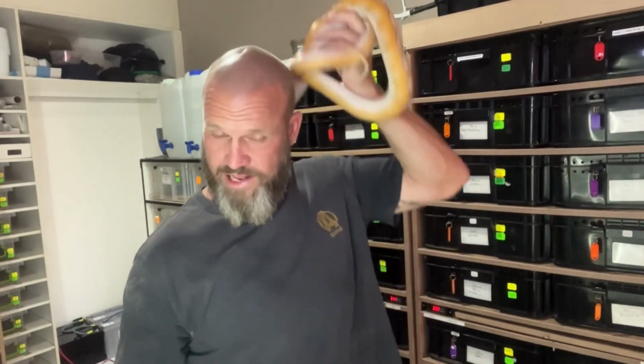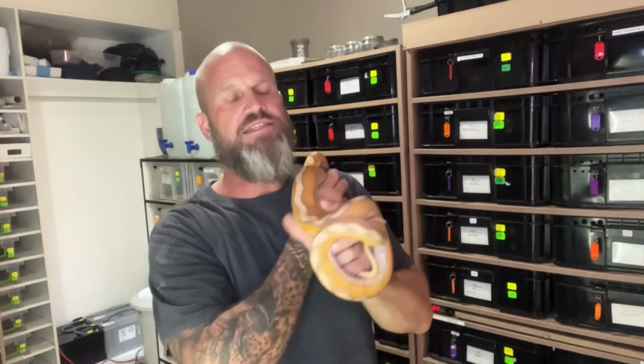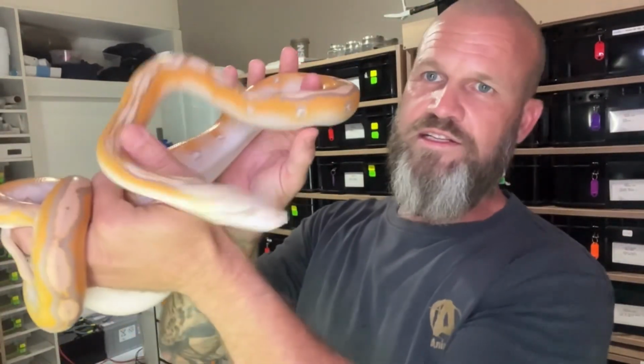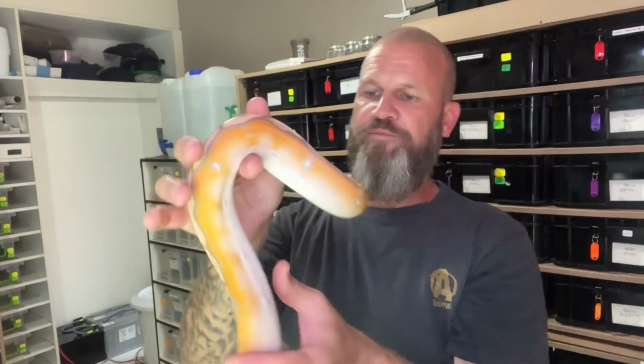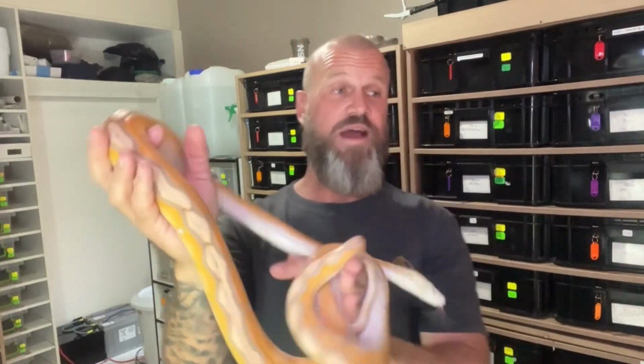I try and handle these retics a good couple times a week. You can see they are very, very trusting, very, very chilled. They say that baby retics can be an absolute nightmare. They're not quite babies, but yearlings. She's had enough camera time, and she's beautiful. They love coming out, very active snakes. Just want to show you a bit more of how beautiful the snake is. Now, I just can't wait to pair. Can't wait. Let me get this.